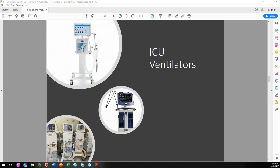The alarms of an ICU ventilator are louder and can be used remotely. And ICU ventilators have backup ventilation modes in case a patient is apneic or the ventilation is inadequate. They have more advanced modes than anaesthetic gas machines. They have lung protective features and settings such as inspiratory and expiratory holds and sigh breaths. They have more sophisticated respiratory mechanics monitoring, calculations, trends, and waveforms that are on display.